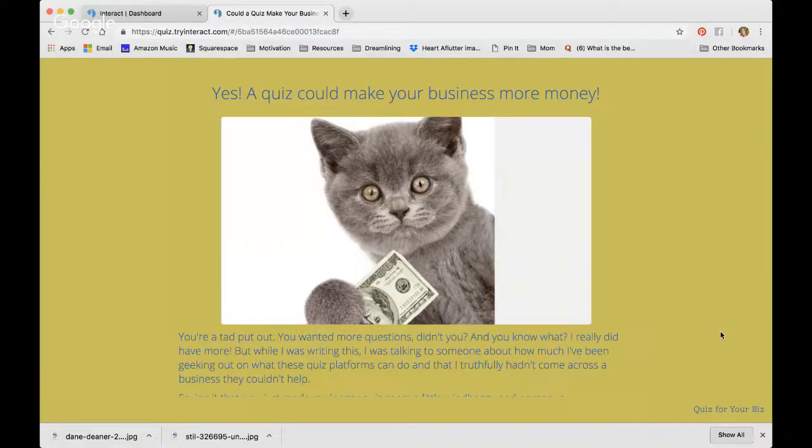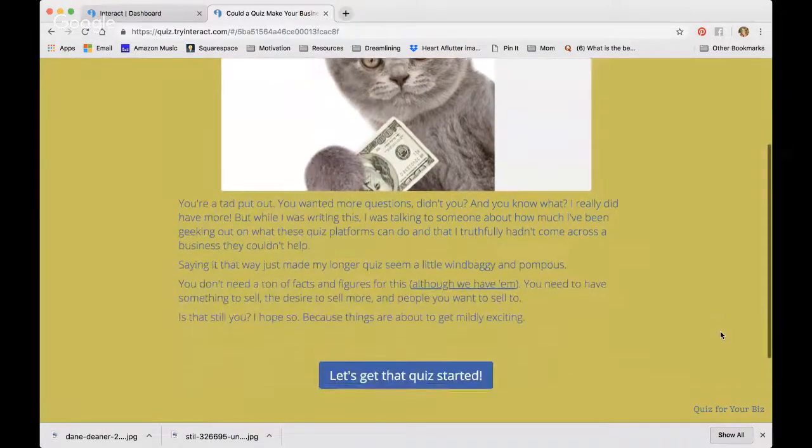Okay. So you would give them the results at the top of the page, and I'll show you how to put all of this stuff into the actual platform. We're going to do one result, one question, all that kind of stuff, so you can see how it works. And then you want to give them a paragraph or two. Don't just give them a sentence, but give them information about the result.